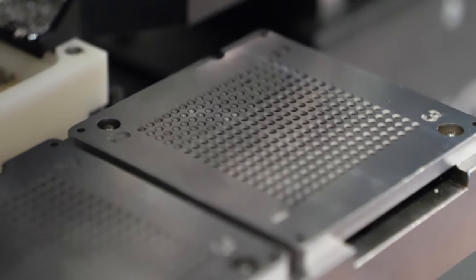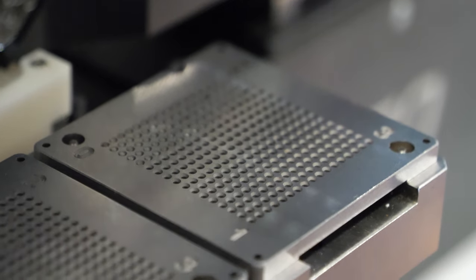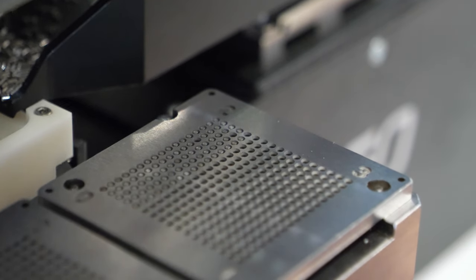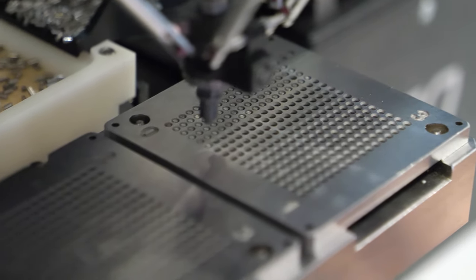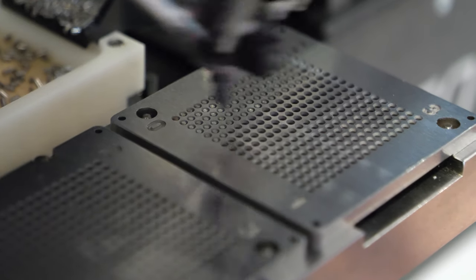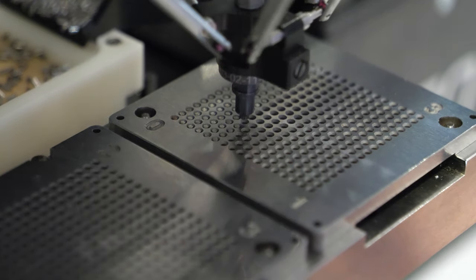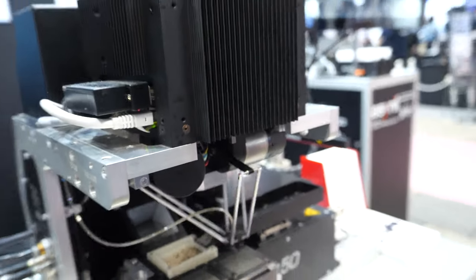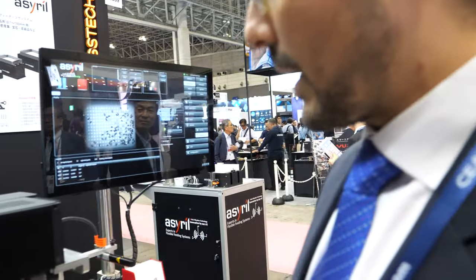So right here, I can see it's taking each of these dispersed things and putting them exactly in there. In the hole, absolutely. How small are these things? These are 1 millimeter tall, and the diameter would be 0.3. So we're talking about Swiss precision right here. Absolutely, that's exactly what we can talk about here.